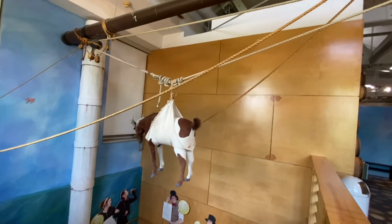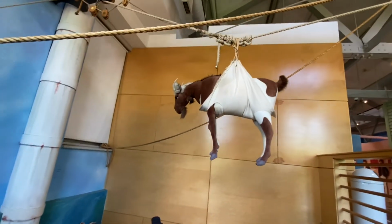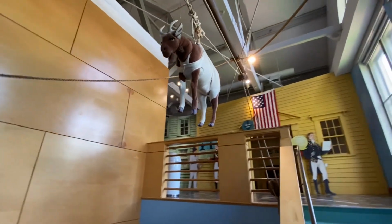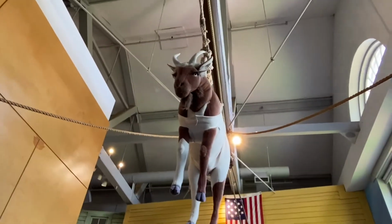Now, I've never been one to pass up a photo op or opportunity of documenting a suspended goat, and I wasn't going to miss my chance on this occasion either. This is how they loaded goats on ships, I guess.